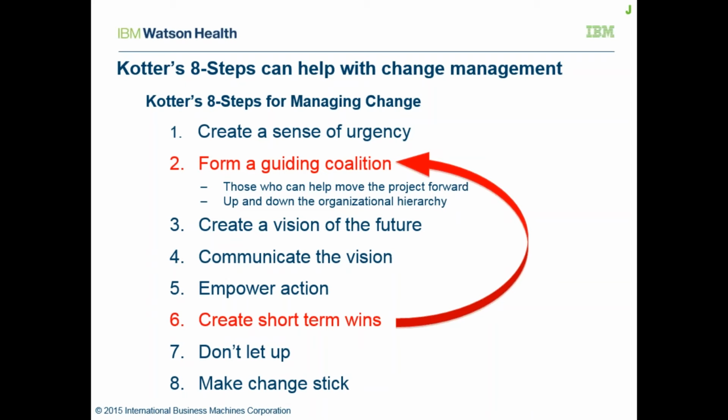And lastly, make it stick. Research has shown that most process improvements and changes take about 90 days to become the normal way of work. So as soon as the project's done, don't close the charter and walk away. Again, the champion and the project leader have to stay with it and monitor it until it becomes the normal way of working.